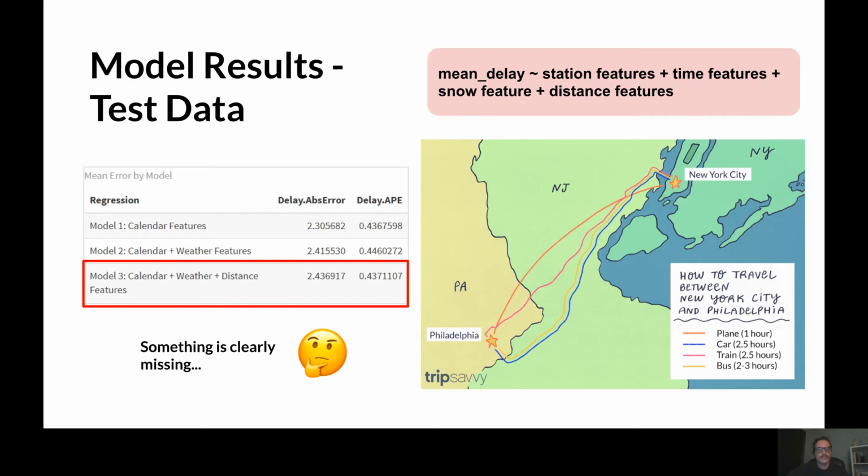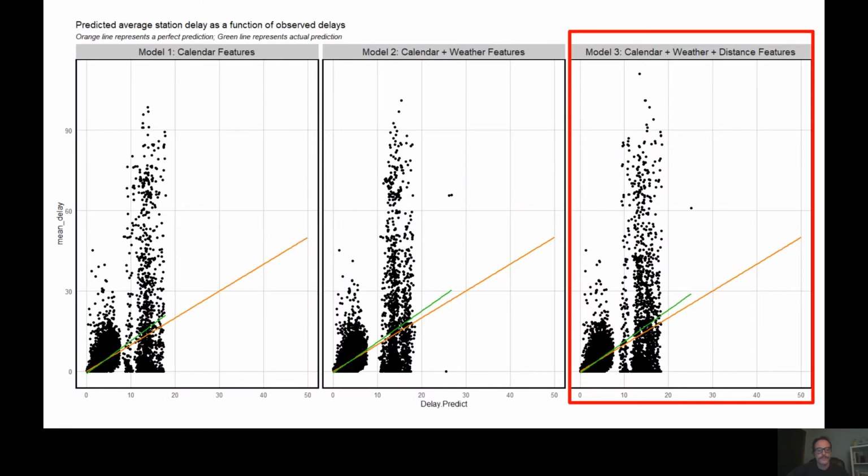Based on these initial analyses, we built 3 predictive models using relevant combinations of features. Model 3, which will be used for our dashboard at the bottom here, included calendar and snow features, as well as distance to various high traffic hubs, which we know are important. Our models were about 2.3 minutes off per station, which was a 44% error.